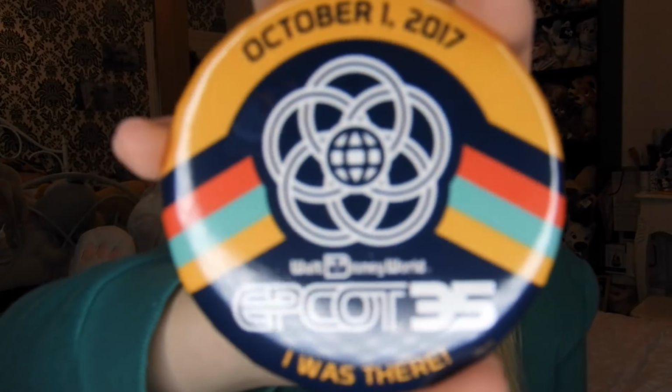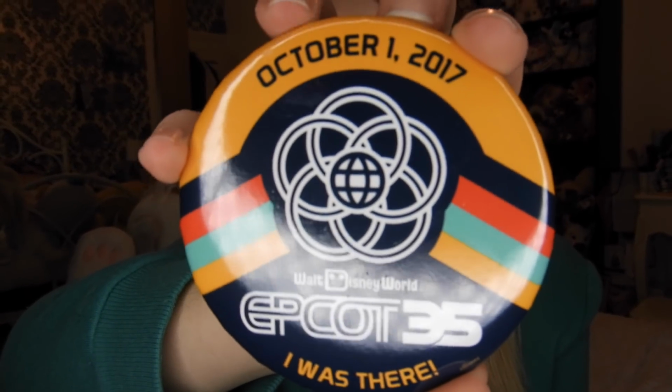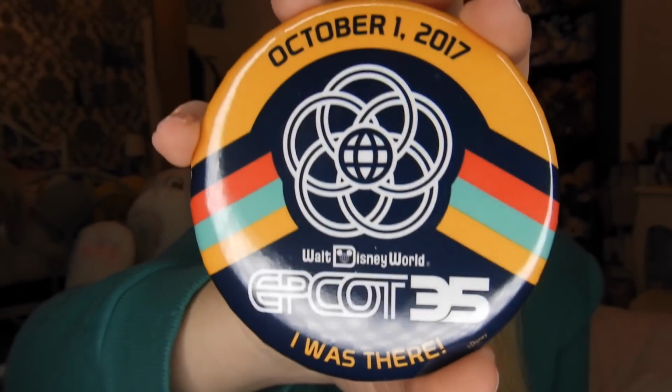We were really lucky. I didn't realise this was happening when we were there, but basically the Sunday just before we left on the Monday, it turns out Epcot turned 35, so there were these big celebrations, and we went into the park and we all got issued these badges that just say Epcot 35, and then it's got the date on it, which is obviously October the 1st, and it just says I was there. And I'm really happy I got this. It's a nice little souvenir I didn't think I was going to get.